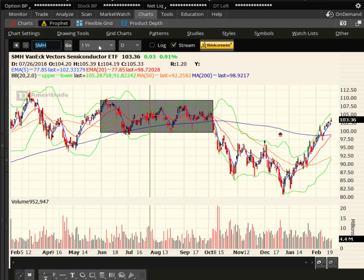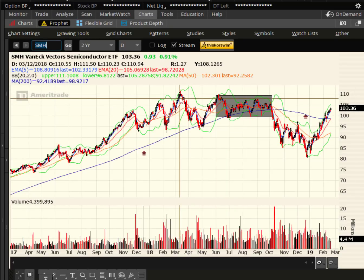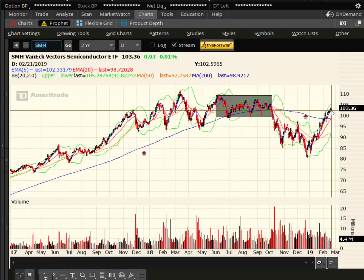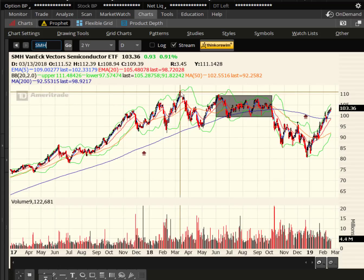So for SMH to truly break out, if I go to a 2-year chart, they need to get above, ballpark 111 on a closing basis back from March. That's when the SMH put its high in. That would then result in a technical breakout, all-time highs, and there's no more overhead supply to sort of put a limit on the rise right now. So if we cut through this pretty quickly, that's a bullish sign. We break out. Again, no more overhead supply. Sky is the limit at that stage, technically.